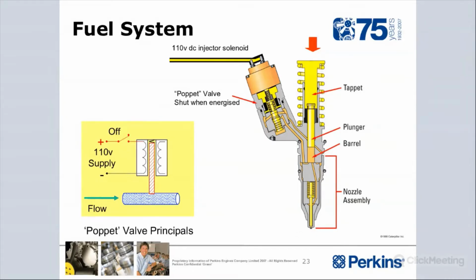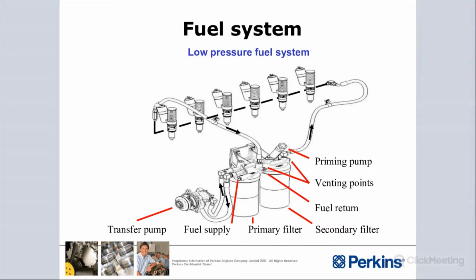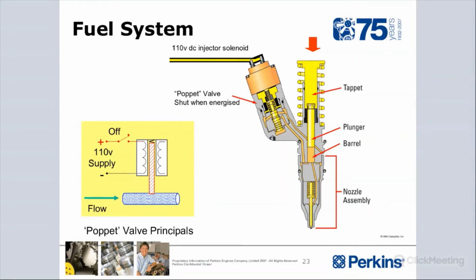The maximum fuel pressure that we have on these systems is 30,000 psi. This will take place whenever we have 1800 RPM engine speed and full load applied on the engine. So this is the range of fuel pressure inside the injector: 5,000 psi minimum, 30,000 psi maximum. This is what we have for these MEUI engines, the 2000 series. What I have mentioned applies also to the 2506 engine and the 2806 engine as well. So this is how the fuel system works.